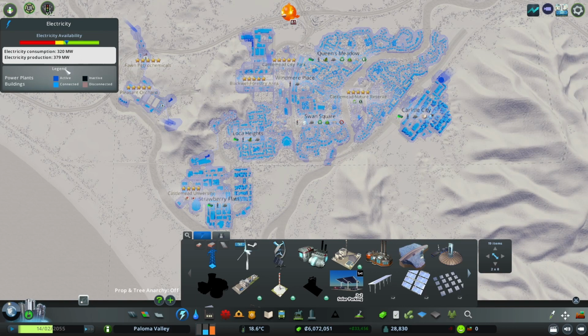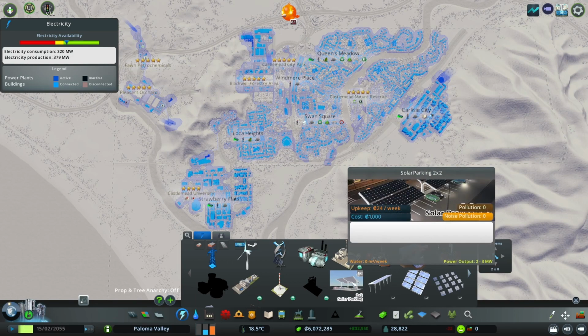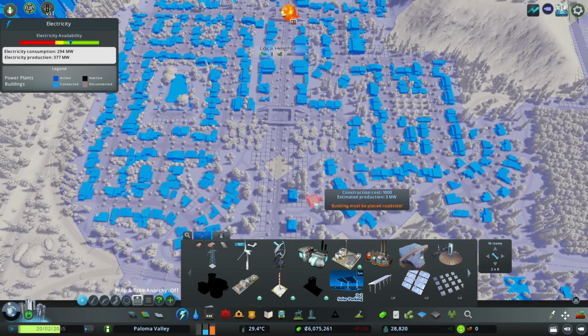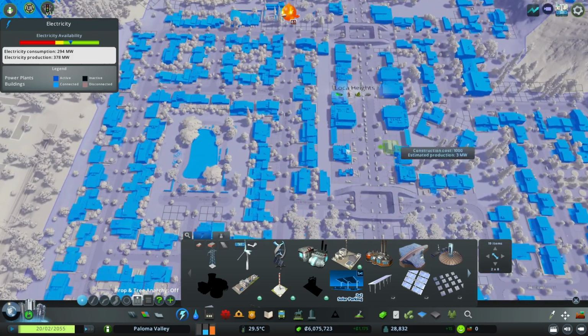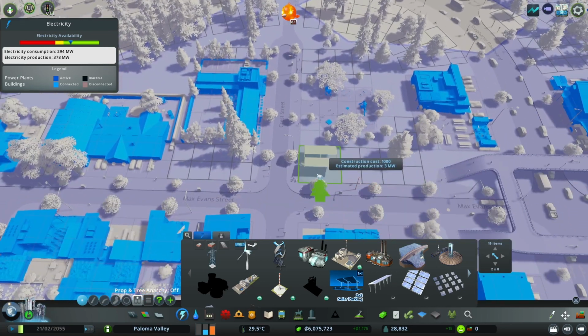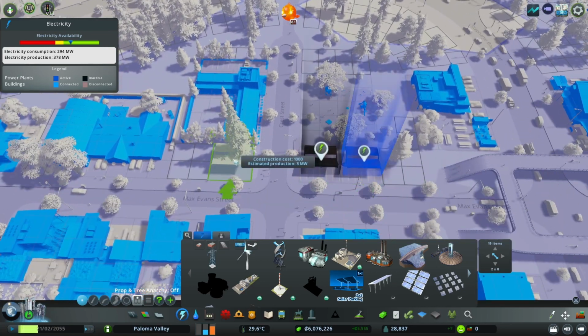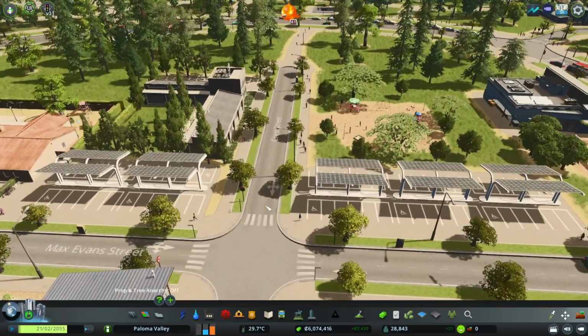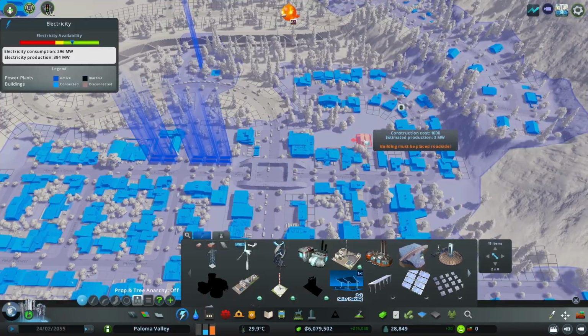We're still teetering on the edge though, so I am going to need to put in some more electricity sources at some point. But I did download these nicer solar parking lots. They don't produce too much power, but I might dot a few of these in some of the districts just to give them a little bit of a boost. We don't really have any parking at the moment in Loca Heights, so I may add a couple of these parking lots in, possibly down by the school. People can come and park their cars here and it will produce a little bit of electricity. That actually gave them quite a decent boost there.